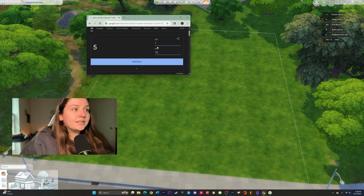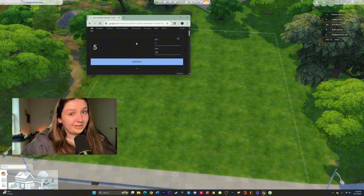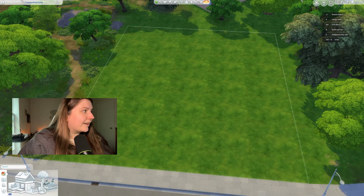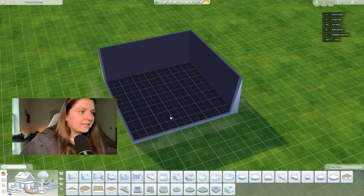Whatever. Okay, so we have a minimum here of 1 and a maximum of 10. So let's see what our room is going to be. I guess let's start with living room. So whatever size this is will be our living room. All right, so 7 by 7. I'm pretty sure I clicked it. Yeah, okay, so it was 7 by 7. I was just making sure. So it's actually a square. Okay, this is our living room.